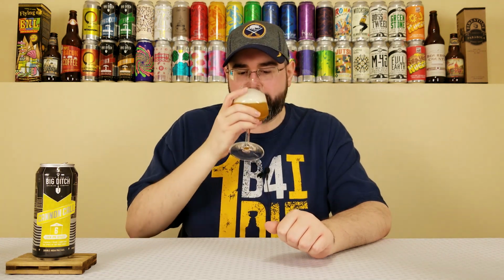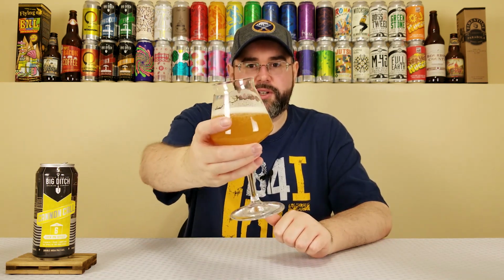Yeah, it smells awesome. It smells juicy, slightly acidic. There's really no other character. There's no pine. There's no herbaceousness. There's no earthiness. There's none of that. This is full on juice, at least from the nose. So let's get into it. Cheers, everyone.